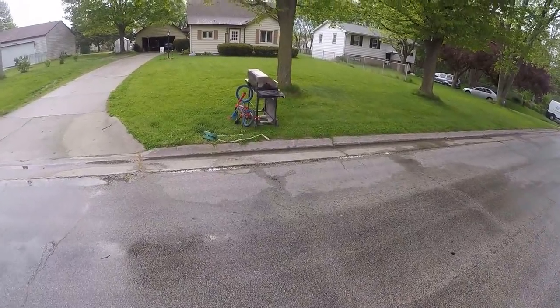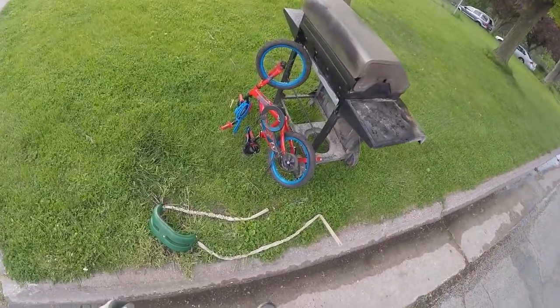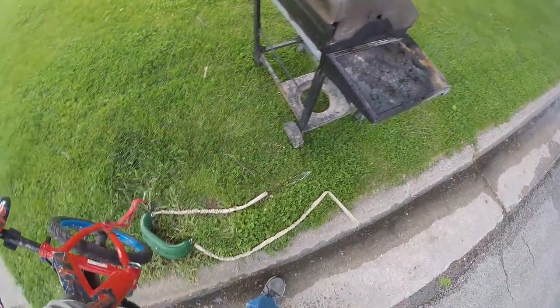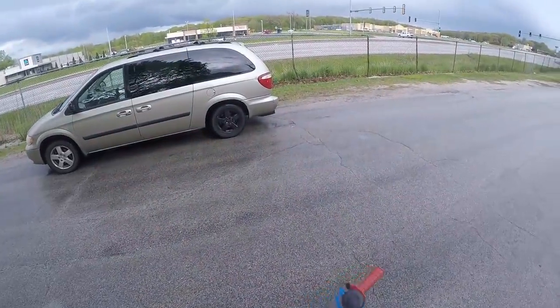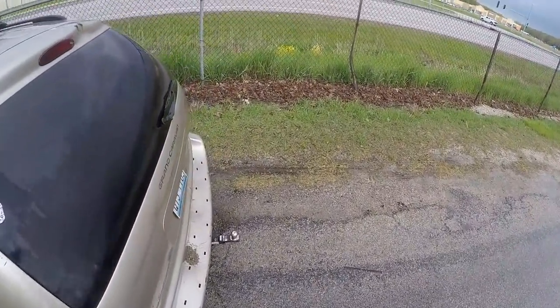We got ourselves another bike, boys and girls. Spider-Man bike this time. Oh, could take that grill, but it would take up all the room in the van, and we got a whole city to get through tonight, so.